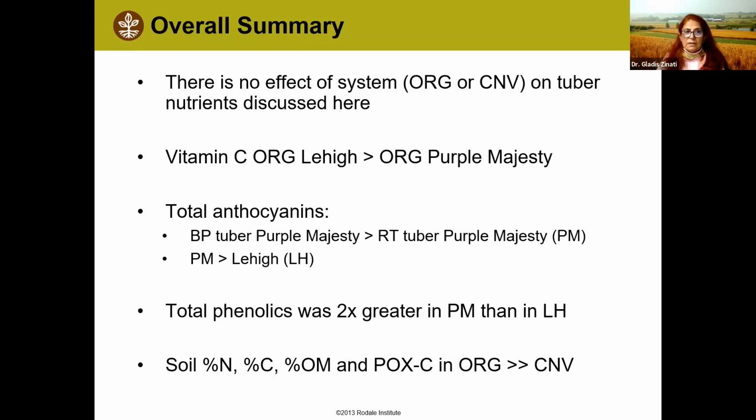And so next time when I have more data and collect more samples, I'm going to put all these so you could see that Yukon Gold as well as the Lehigh will provide you with vitamin C. However, Purple Majesty is going to provide you with total anthocyanins, which act as an antioxidant, which is great in that case. And so you could see in this experiment, based on 1 year of experiment, we are going to continue doing that. In the black plastic, it was more than the reduced, statistically different, but it's really not statistically too much different.